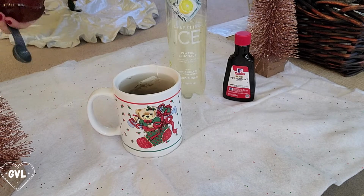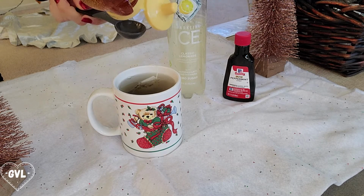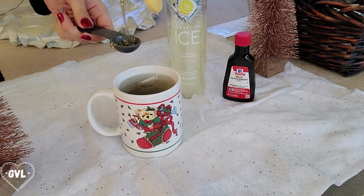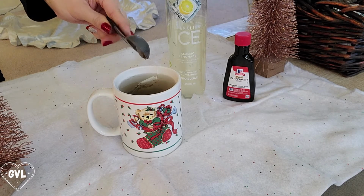While the tea steeps, you can go ahead and grab your honey, and we will be putting in 2 teaspoons of honey. You can use any honey of your choice. I absolutely love the honey bear. It's not only cute, but it tastes delicious in basically every recipe I have.